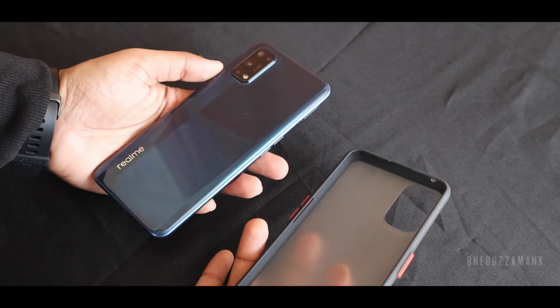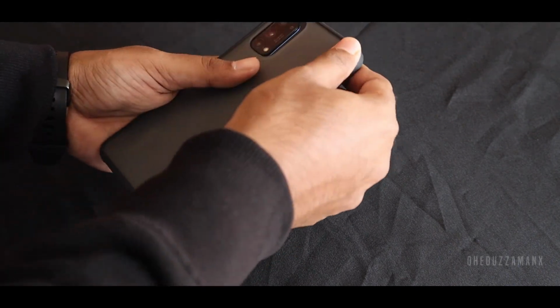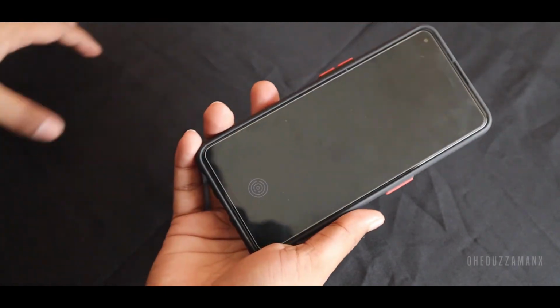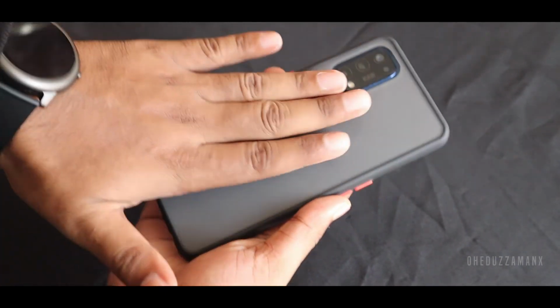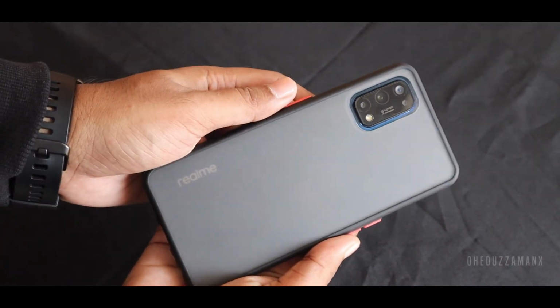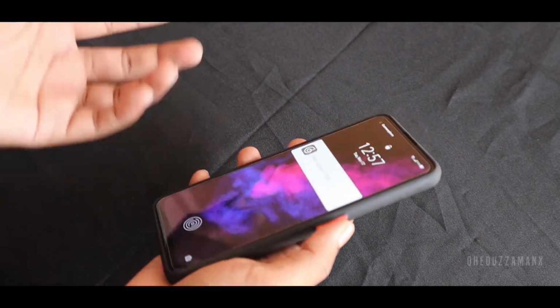And also right now you can buy this kind of case which has a matte back design, so definitely it feels good because of this matte finish back. It also has a nice grip. You really feel amazing holding your device with this. And you can also try their skin, but if you don't like skins, these cases are amazing.